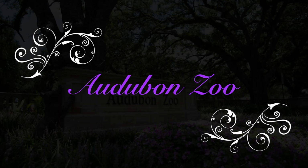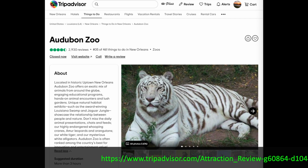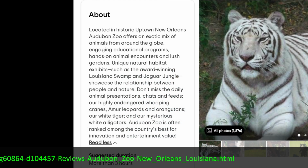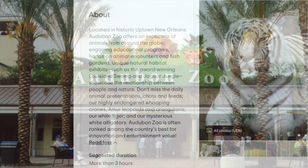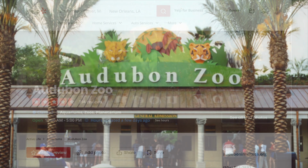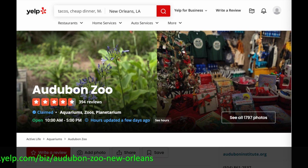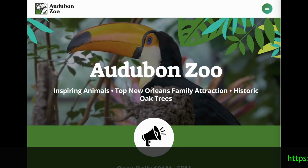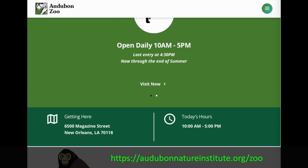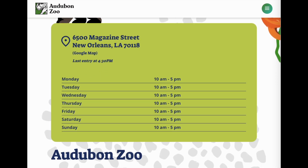The Audubon Zoo. Here's the TripAdvisor review on the zoo, rated very highly in uptown New Orleans. There's a picture of the zoo. And Yelp also rates the Audubon Zoo very highly, but of course. So now let's take a look at the web page for the Audubon Zoo. Open daily 10 to 5. Last entry is at 4:30. And that's daily, every day.